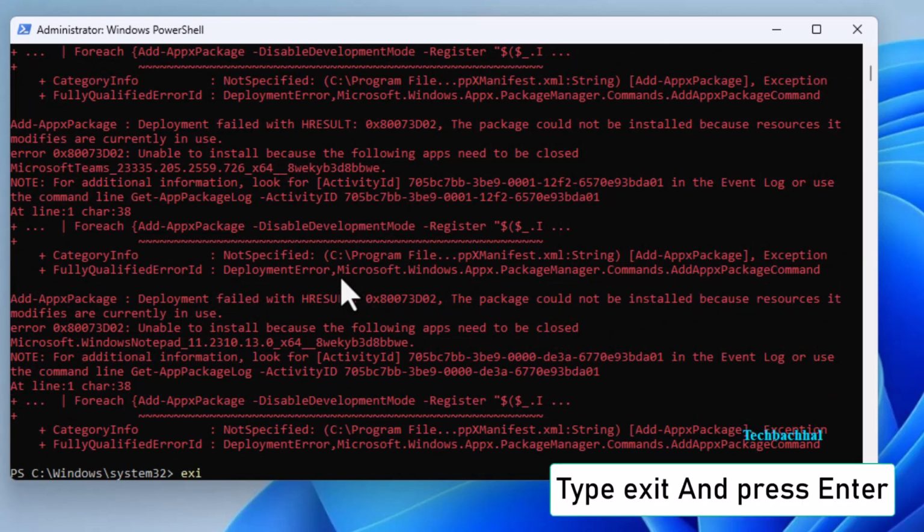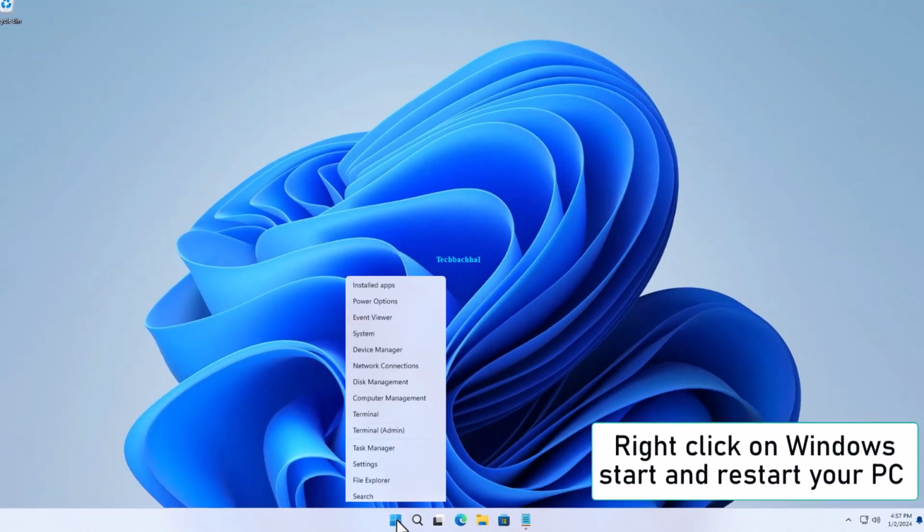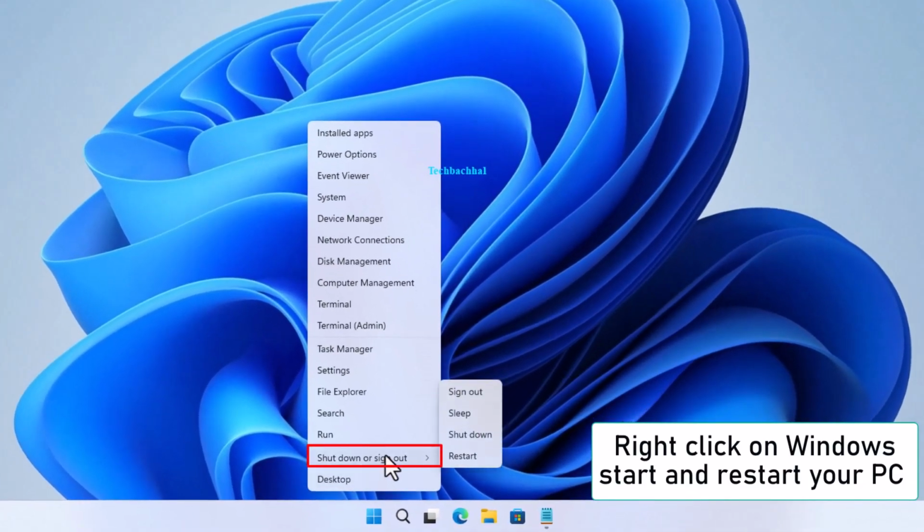Type Exit and press Enter. Right-click on the Windows Start button and select Restart once again to complete the process.